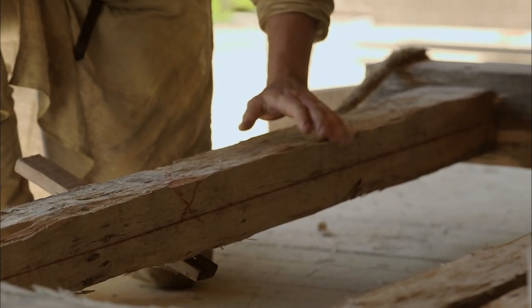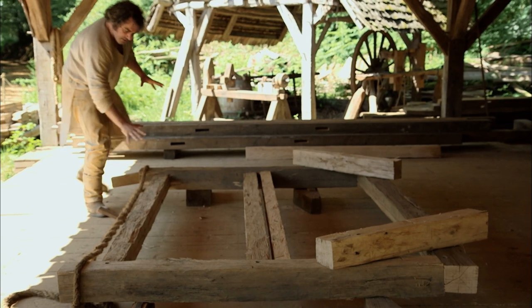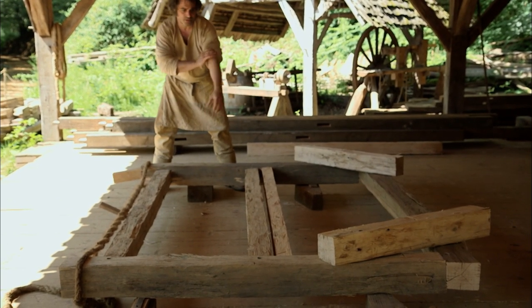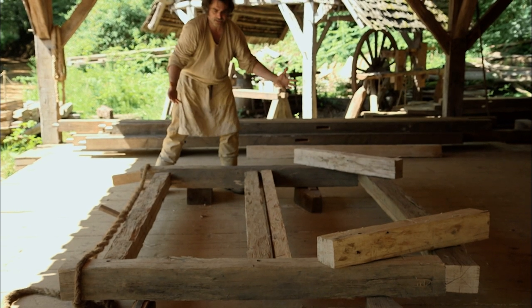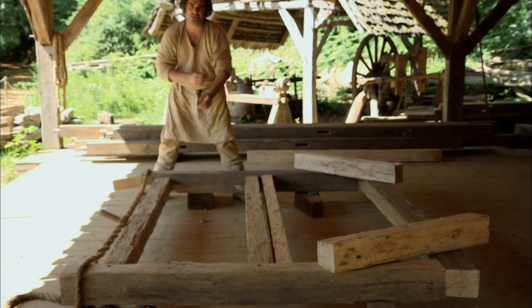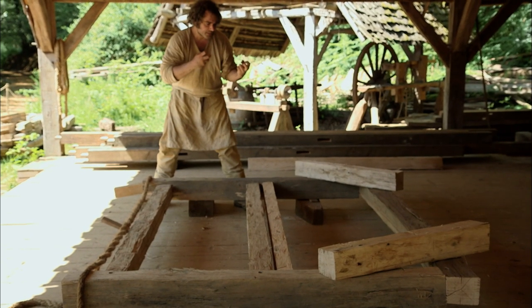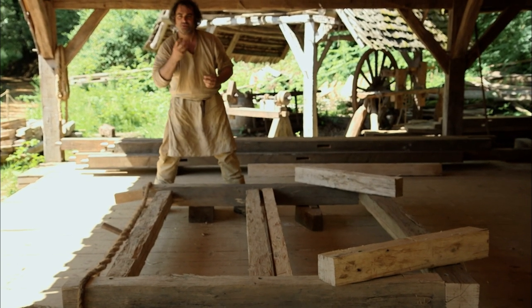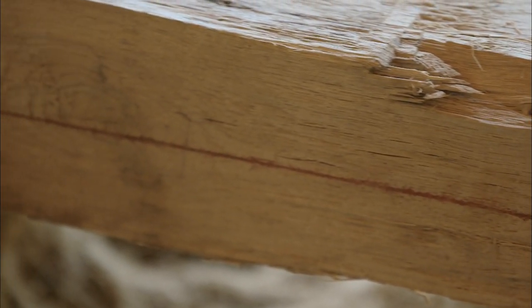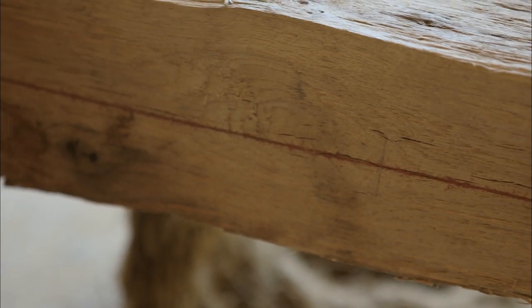This is the gallery. I can't believe from a few simple lines drawn on the tracing floor that we have this amazing structure ready to go into the castle. And here at Guédelon, they almost think that carpentry is almost a form of genius. There's so much thinking involved. I mean, this line running through all these beams, it's precise.